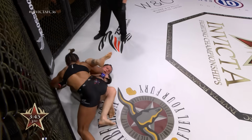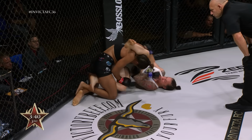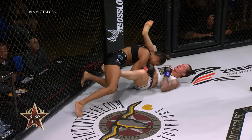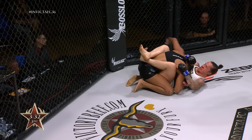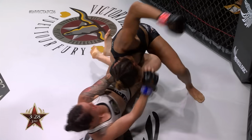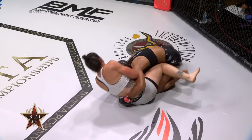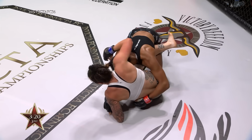And right now we see a scramble. Norton again, now trying to maybe frame up a triangle, but not able to get that left leg under control. Not able to do that, but she was able to use that positioning to off-balance her opponent and get back to a controlled position. Somebody's bleeding. There is some blood. I'm not sure. I think it's Norton's nose. Okay, Norton's nose.